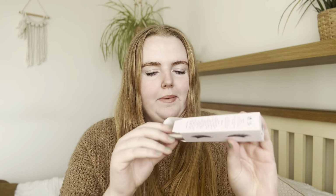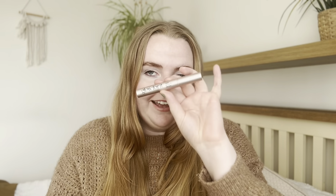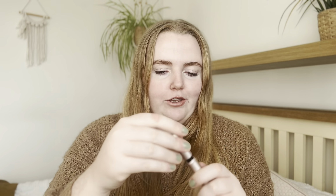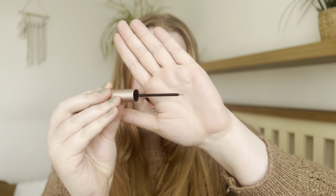I will get it out and show you so we can see the size of the tube. It doesn't tell me how many uses are actually in this one, so I guess we can test that out in this video as well. But here is the tube with the lash serum in, and then the brush that you use to apply it looks like this. So that is the brush there. So I am looking forward to testing this out.